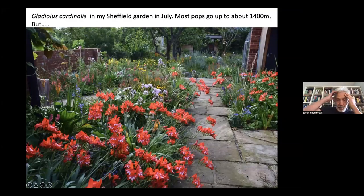One of the species from a Northern Hemisphere perspective that I'm really interested in is Gladiolus cardinalis, because it's such a spectacular species and it's actually very easy to grow, certainly in northern temperate environments. It goes to about minus 10, a bit prone to being killed below that. And this is just in my Sheffield garden in June, July. We were interested in this species because most populations go up to about 1400 meters.